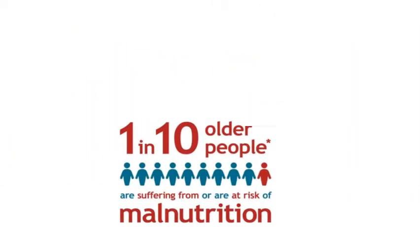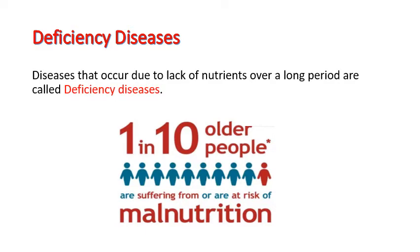One in 10 older people are suffering from or are at risk of malnutrition. A person may be getting enough food to eat, but sometimes the food may not contain a particular nutrient. If this continues, a person may suffer from its deficiency. Now, deficiency of one or more nutrients may cause diseases. Diseases that occur due to lack of nutrients over a long period are called deficiency diseases.